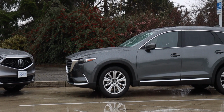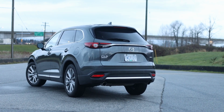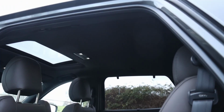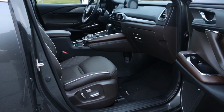So back to the original question, is the Mazda CX-9 premium enough to take on an actual premium car? I think it is. But then, why is it so much cheaper? Well, it's not as fast as the MDX, it has a bit less cargo space, it has a smaller sunroof, it has a smaller infotainment screen, and so on. So all of these little things add up.